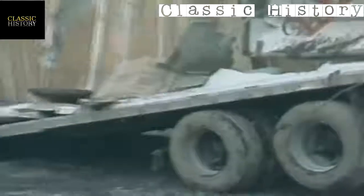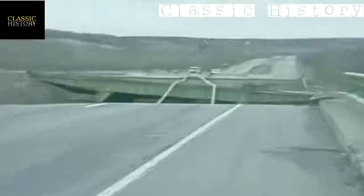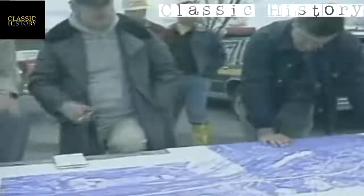Two vehicles immediately plummeted 80 feet into the raging creek below. Before the bridge could be closed to traffic, 3 more cars fell through the void. There were no survivors. The tragic collapse of the Schoharie Creek Bridge led to an immediate investigation to determine the cause of the failure.